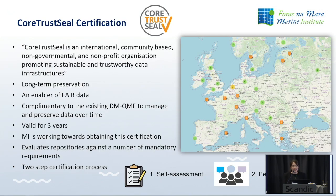So I'm sure most of you here are aware of this certification. Many of you here have it. For those of you who are not, it's an international community-based certification. It's all about promoting trustworthy data repositories. It promotes long-term preservation. It's an enabler of FAIR data. It was also really complementary to our existing quality management framework, and we are currently working towards a certification. We don't have it yet. We've just submitted our application, so fingers crossed.